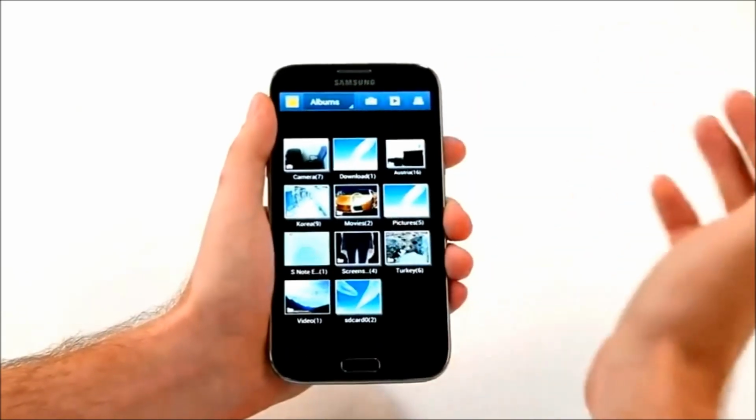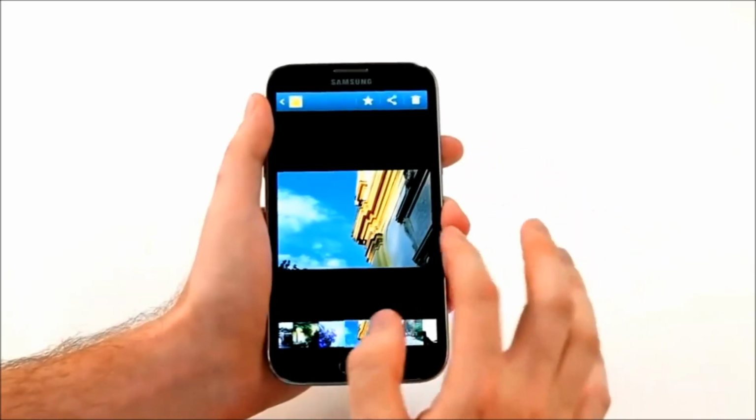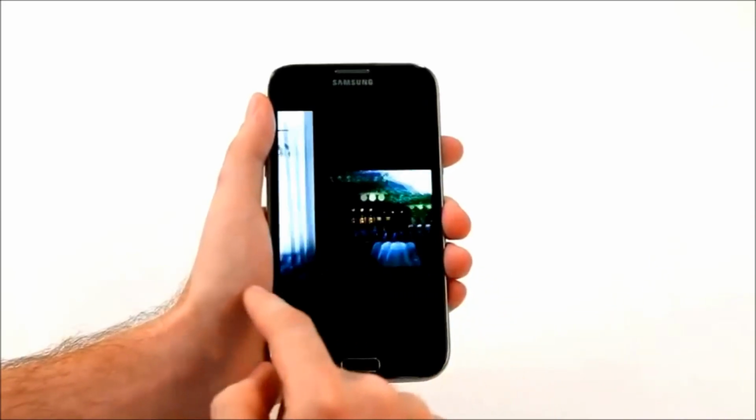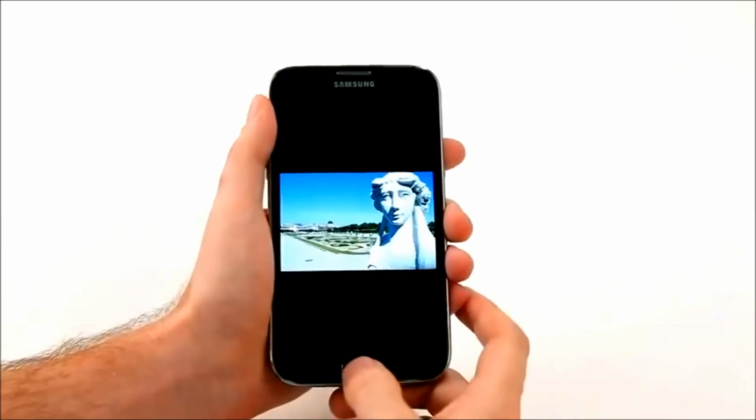So let me go back into my albums to pick a few to view. I like this one, and so I'll click in and look at all this detail that you can see when I scroll through them. It's really great for viewing. It's also great for managing and organizing your photos. So let me go back into the gallery.